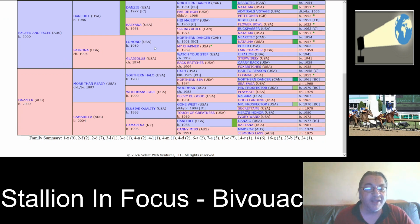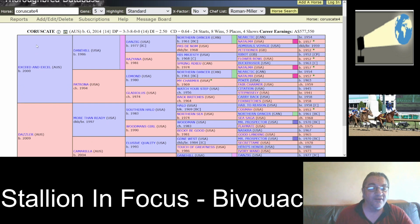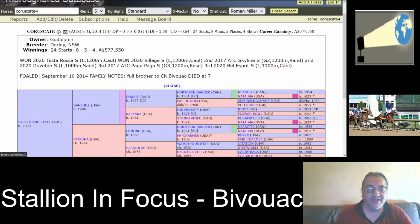First horse we're going to take a look at is my old mate Coruscate, who of course was a full brother to Bivouac, a gelding, foaled in 2014. He managed to win 8 of his 24 starts, and in the first 3 in 17 of 24 starts, winning 577,550 Australian dollars. Horse that sadly died. I didn't know that. So he died aged 7.